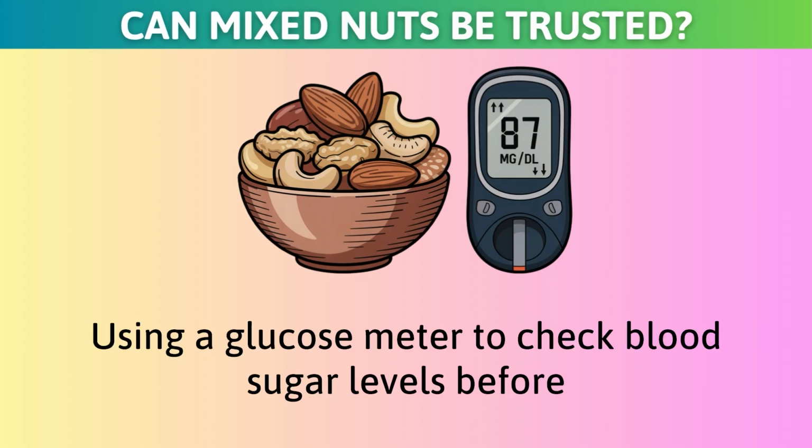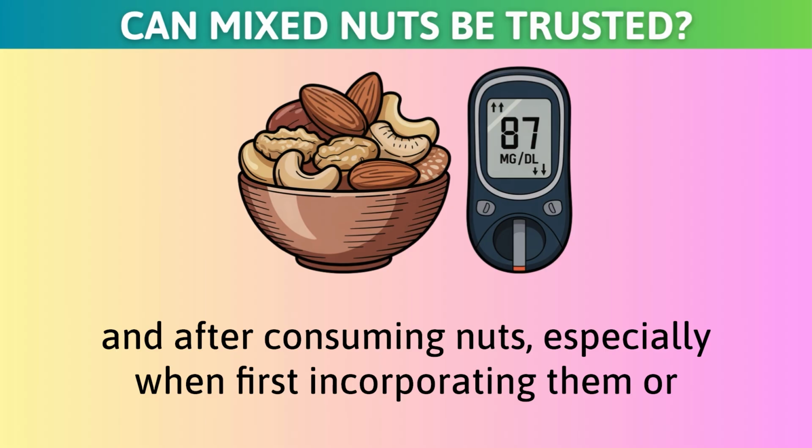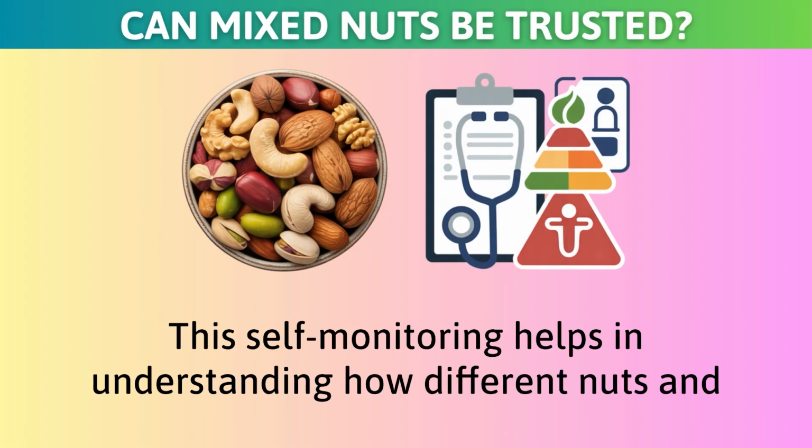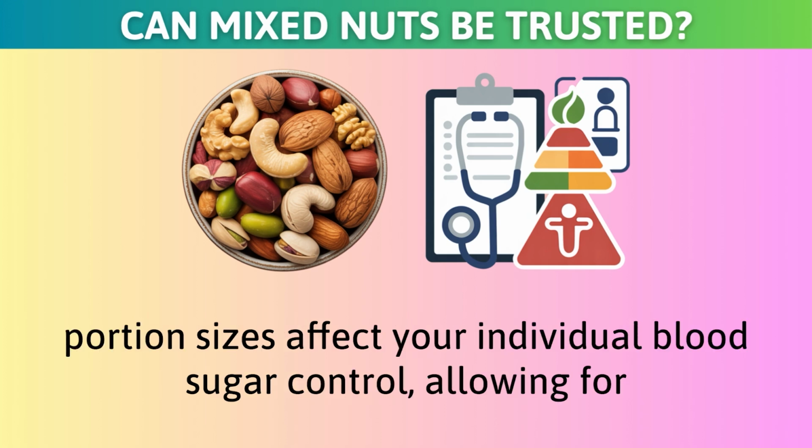Using a glucose meter to check blood sugar levels before and after consuming nuts, especially when first incorporating them or trying new types, can provide valuable personal insights. This self-monitoring helps in understanding how different nuts and portion sizes affect your individual blood sugar control, allowing for more tailored dietary adjustments.